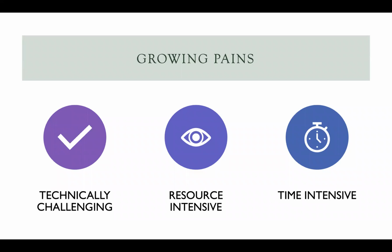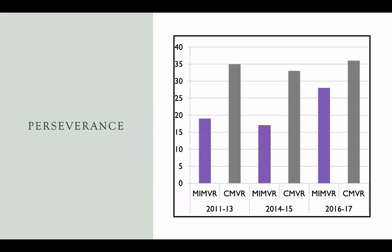But of course, as I said, there were growing pains. I mean, this was technically challenging. It was resource intensive, and it was time intensive as well. But we persevered. And what you can see here is a number of cases.